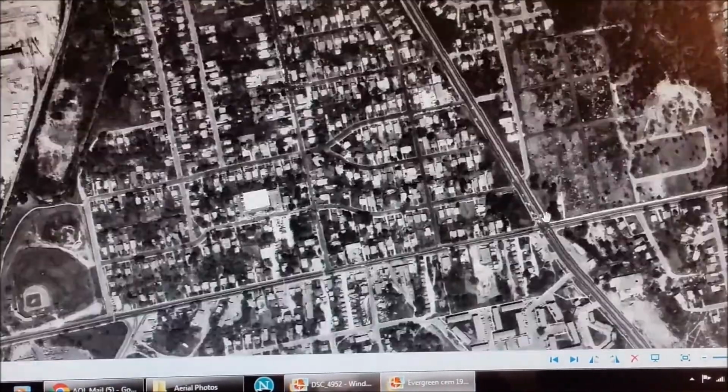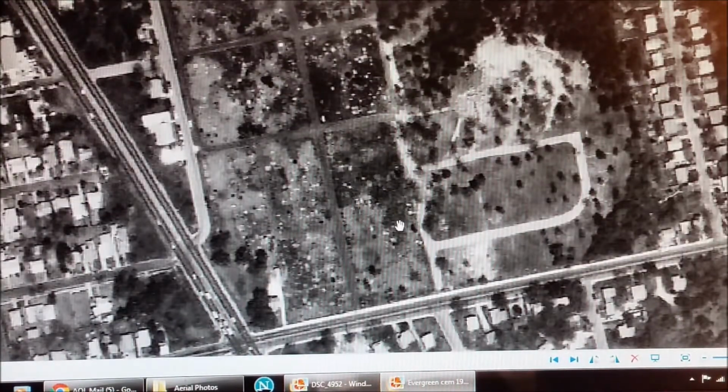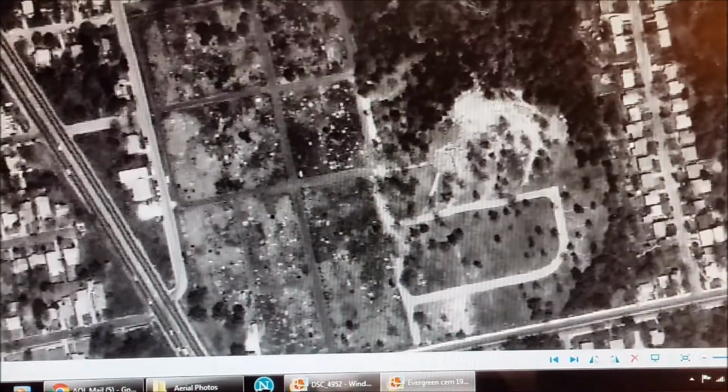Zooming in here, you can see now this is 1981. You can see the road is in place, but look at the scar here. This is all soil that has been brought in to backfill this area here. As they cleared off the trees and everything else, they just pushed it back down onto the lower parts, attempting to level it off and cover up the old Highland Park Cemetery.